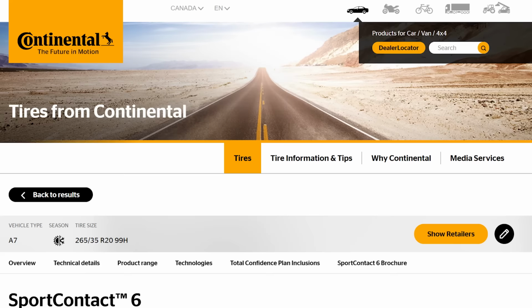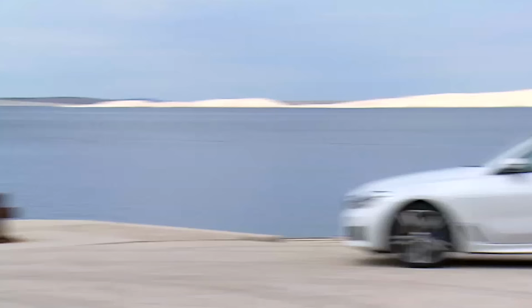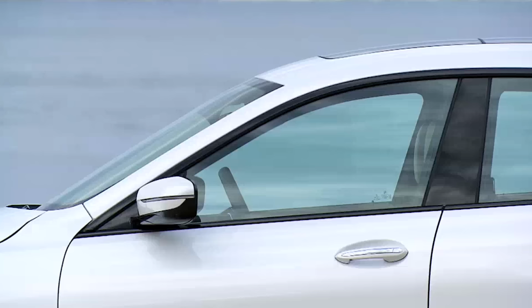The Sport Contact 6. And with the outside looks done, do you think that looks better than comparable BMWs and Mercedes? Comparable BMWs, absolutely. So that would be the 6 Grand Coupe? The 6 Grand Coupe. See, I think that looks better than this. I think the front end is more aggressive, but this has a better shape overall to me. It's kind of up to your taste.